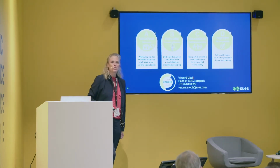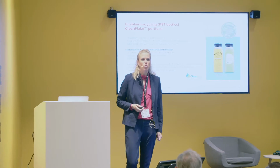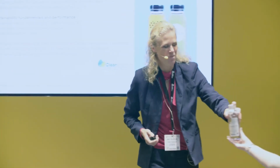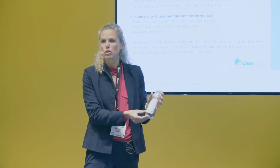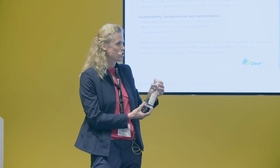So based on the guidelines of SUEZ and other institutes, Avery Dennison has come up with a solution for PET bottles. And it's called Clean Flake. You might have heard of it before, as we had it at Labelexpo also a few years ago. It's a plug-and-play solution. When you're done drinking this PET bottle, in Europe, you can deposit it in a normal recycling stream, so in the plastic bin. Then at SUEZ and consortia, it will be sorted in the right way because the label is not covering the full package, as Vincent was describing.